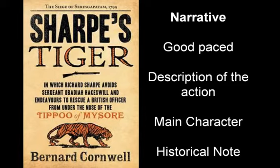There's more development in the supporting characters. The supporting character of the young lieutenant is the one that does a lot of the development through the book, because he's absorbing the knowledge of what's going on and learning about all these new things, while the main character appears to be already pretty knowledgeable of everything.